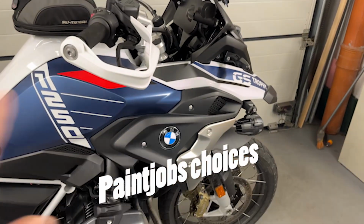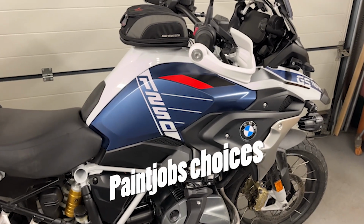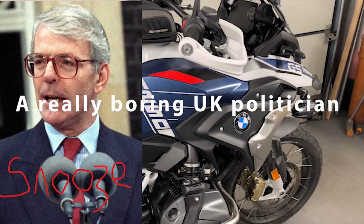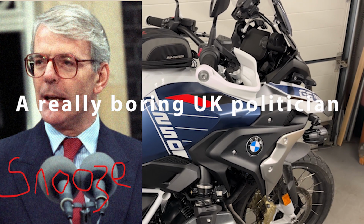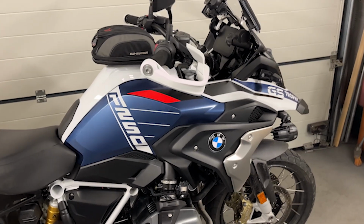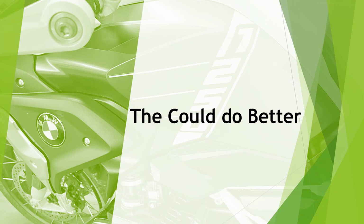The paint jobs are fantastic. I will say, the choice of paint jobs on the GS and the GS Adventure, they're nice and bold, they're a bit different. It's almost like they got John Major to do the paint jobs for the Triumph Tigers. They're quite dull. So I do think BMW have gone an extra mile on the paint jobs, and I know a lot of them are stickers as well and stuff like that, but overall I think they're slightly more desirable.